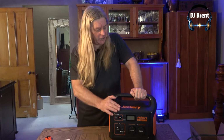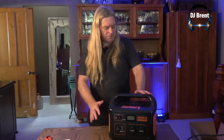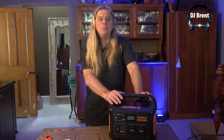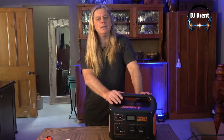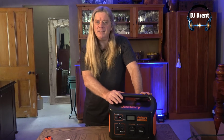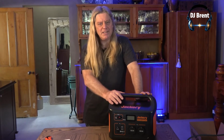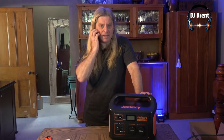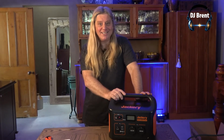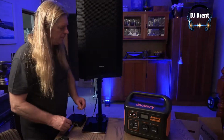So the next thing I'm going to do now is to charge this bad boy up to 100%, and then we're going to put it onto a speaker with a typical ceremony type setup, perhaps an iPad, a mixer, microphones, the wireless microphones, and see how it actually handles on the ceremony side. So looking forward to that. I'll catch you again very shortly. I'm going to go charge it up now.